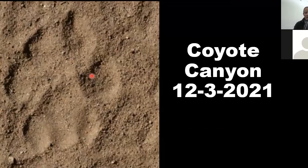Here's one in Coyote Canyon that we had just this last December. This is a beautiful one because it was made in dust by the side of the road. And look at that leading toe. Isn't that beautiful? And the big palm pad with the two lobes at the top and the three big lobes at the bottom. That is right in Coyote Canyon where the gate is, where you can't go past the gate anymore in the summertime for the sheep, where they lock it off.